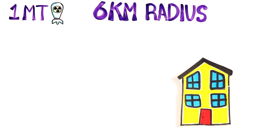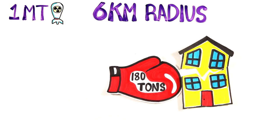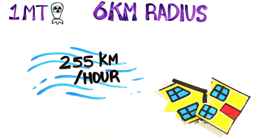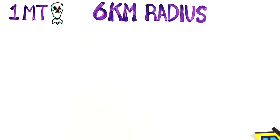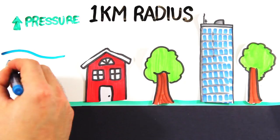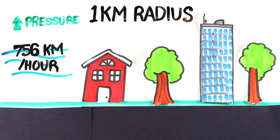But most of the energy released in a nuclear explosion is in the blast, which drives air away from the site of the explosion, creating a sudden change in air pressure that can crush objects or knock them down. If we use a 1 megaton bomb as an example again, within a 6-kilometer radius, there would be an estimated 180 tons of force on the wall of every 2-story building, with wind speeds of 255 kilometers an hour. Within a 1-kilometer radius, the peak pressure is 4 times greater, and wind speeds reach 756 kilometers an hour.